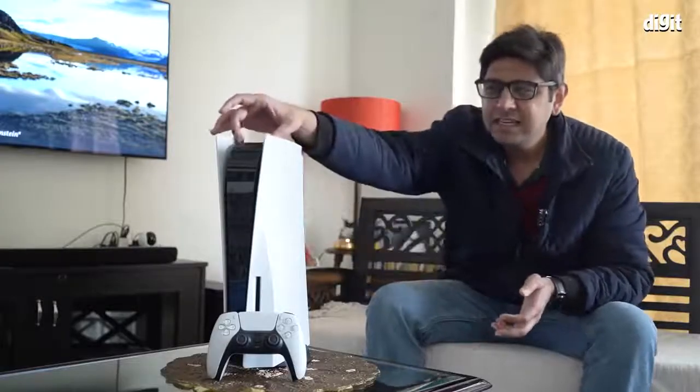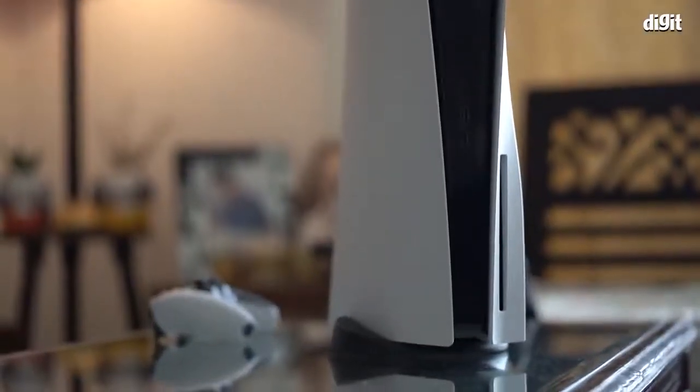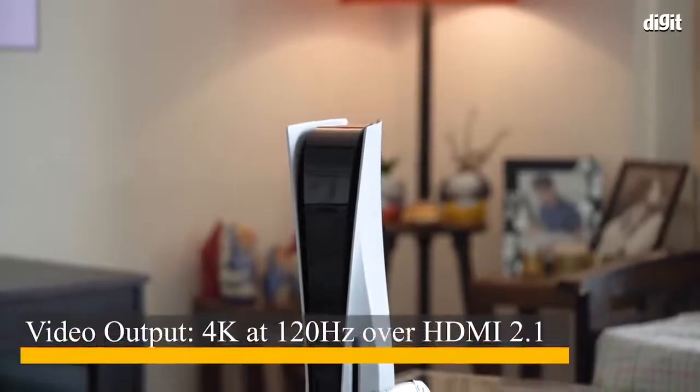I mean, when you have the LEDs out here on the side that glow blue or orange if you've kept it in standby vertically, it looks nice, but vertically it's really tall. I mean, the Xbox Series X is considerably shorter and considerably narrower in depth when you look at it.